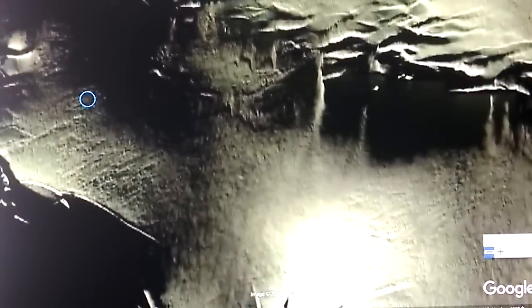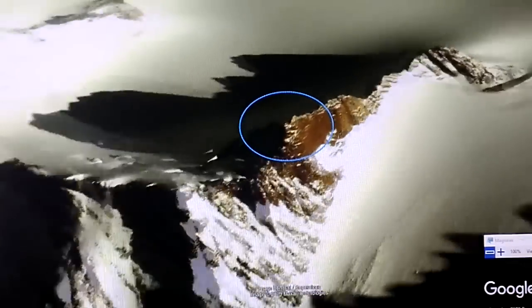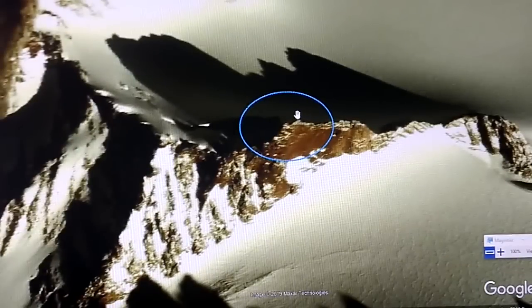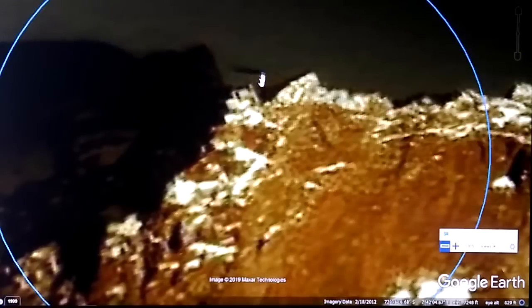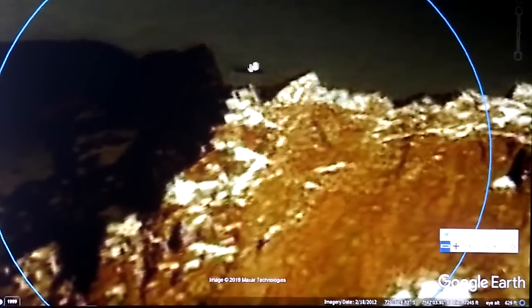Now, I want to leave off today with something a little bit different. There's a location that I found that I've labeled Ancient Fortress. Now, this is a whole different part of the investigation. On this mountaintop, right here, if you look very, very closely, there seems to be a building. It's very difficult to perceive from a distance. And by itself, you think, well, that might just be a strange formation in the rock. But there's something else I want to show you.